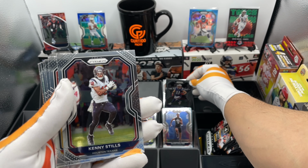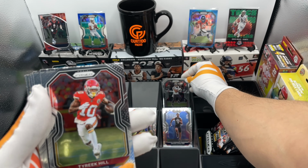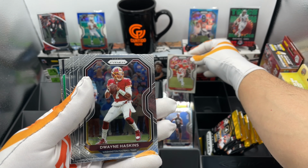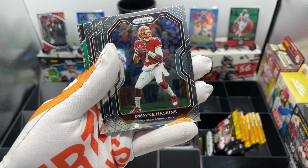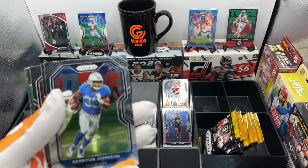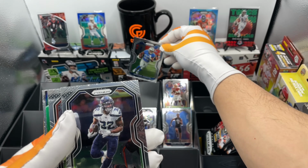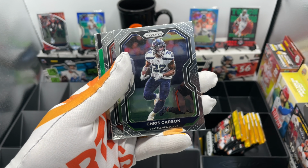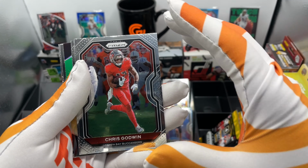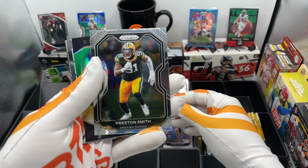Cool. We have Kenny Stills of the Houston Texans. We got Tyreek Hill of your Kansas City Chiefs, defending champs. Dwayne Haskins of the Washington no-name football team. They don't have a name yet. No, I'm just kidding. Here is Kerryon Johnson of the Lions. Nice. Okay. Chris Carson, Seahawks. All right, here we got Chris Godwin of the Tampa Bay Buccaneers. Preston Smith of the Packers.